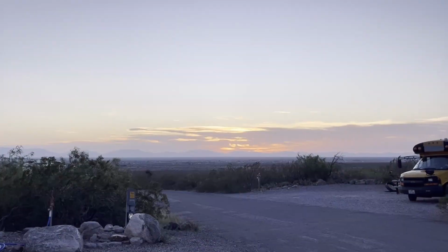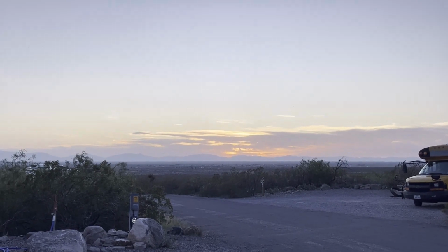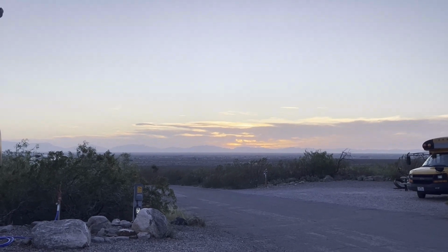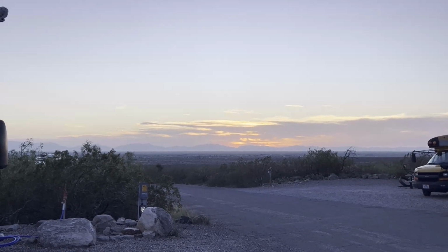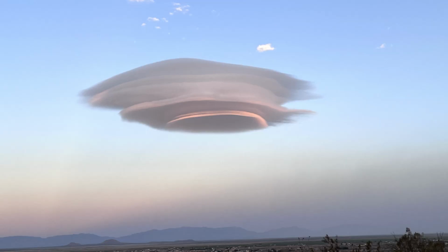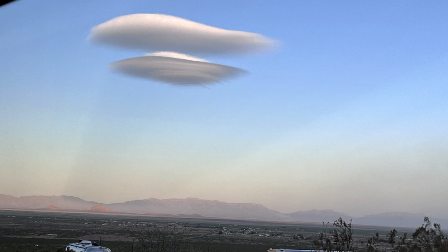It's sunset at Oliver Lee Memorial State Park, and this is the last day of our stay here. It's time to move on to our next camping adventure in Roswell, New Mexico. Here's a prelude. I've never seen a cloud like this, only in New Mexico, right? Is that a saucer separation?